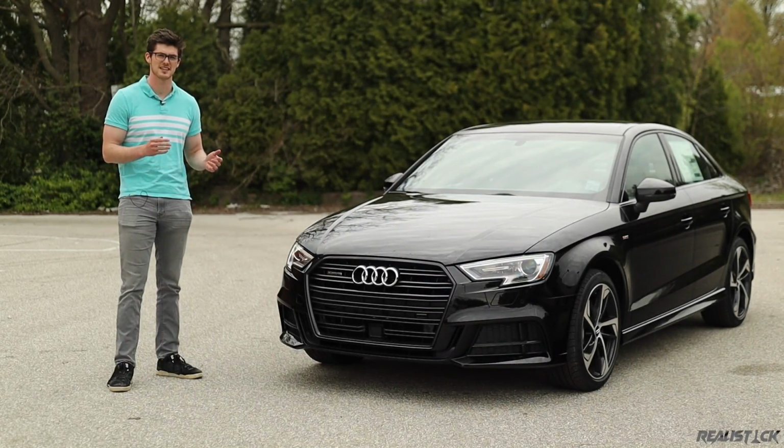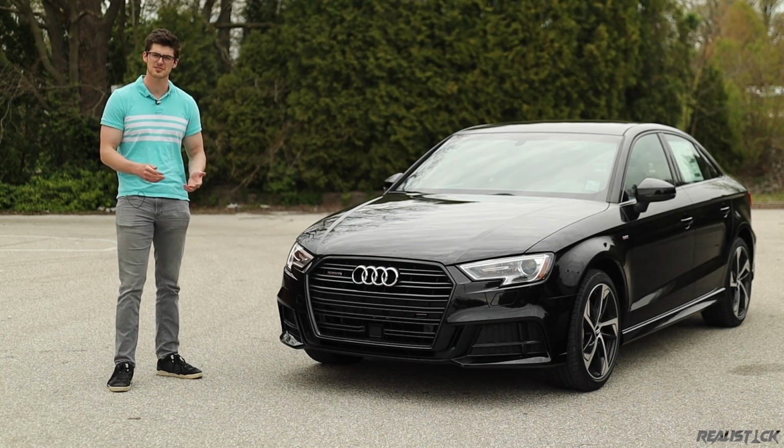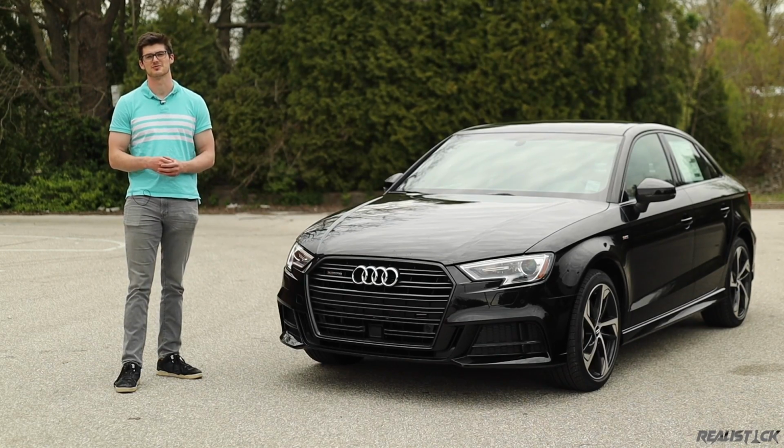The Audi A3 is an attainable luxury car. While it does have a redesign due next year, it still keeps up with the competition and is a unique offering in the class. That being said, it does show its age, which is a blessing as much as it's a curse.